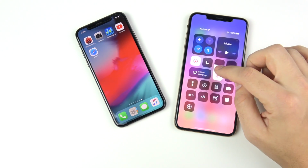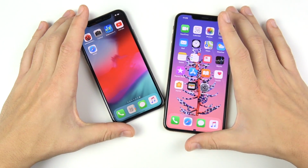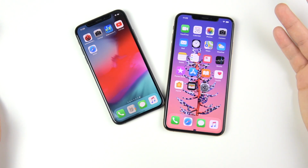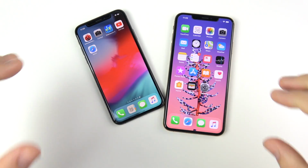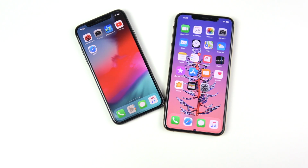But if you can manage to get one, they are incredible devices here. They're basically even probably smoother and better than the S9 and S9 Plus in my experience, but because they were priced out of the reach of most people, that's why they're going number 4, right behind the Galaxy devices. Amazing phones here though, in the iPhone XS and XS Max.